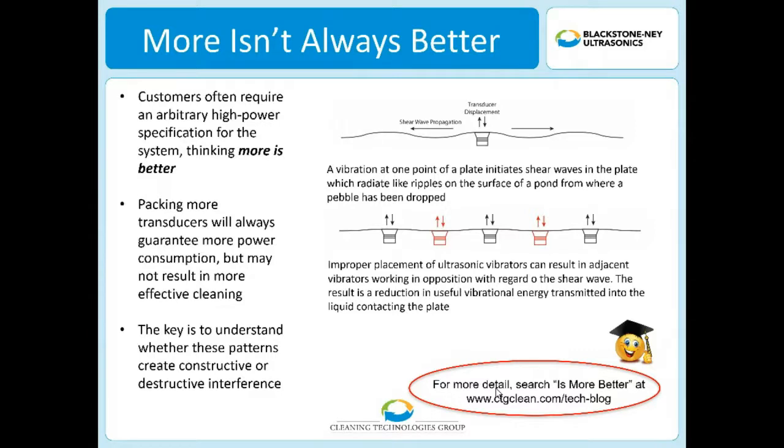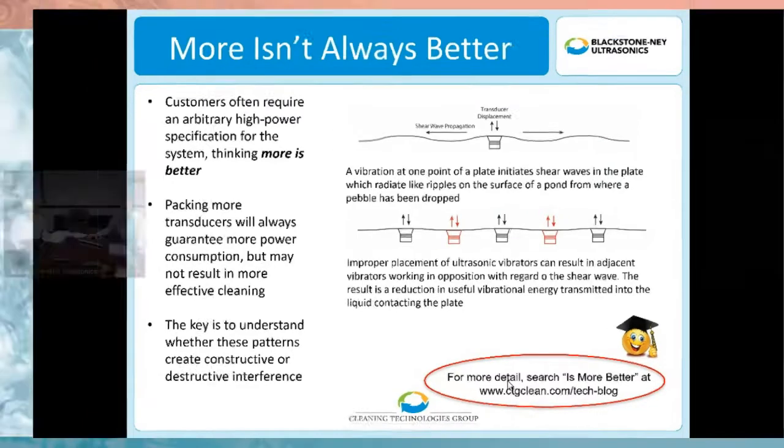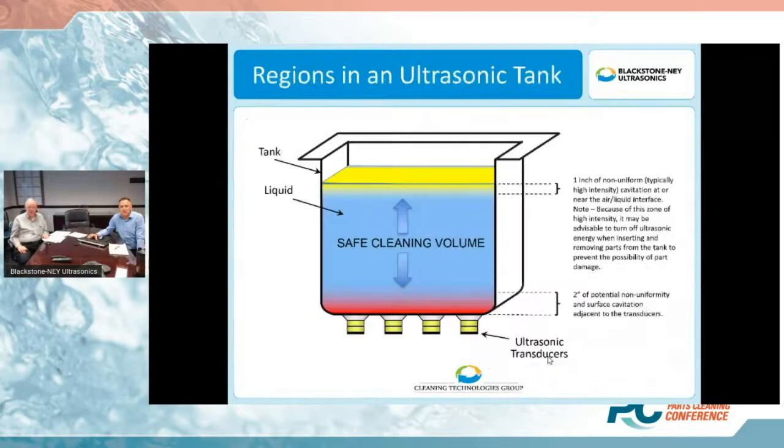Now, if we're asked to put more and more power on to crowd transducers together, for example, in the bottom illustration, the red transducers are working against the shear wave, which means we've totally wasted that power. That transducer is not going to add anything to the motion of that plate. Yeah. More transducers on the radiating surface will always mean we're consuming more power, but it won't necessarily mean that we're contributing. My favorite example is it's like driving a car down the road with one wheel going back. Just doesn't really make any sense.